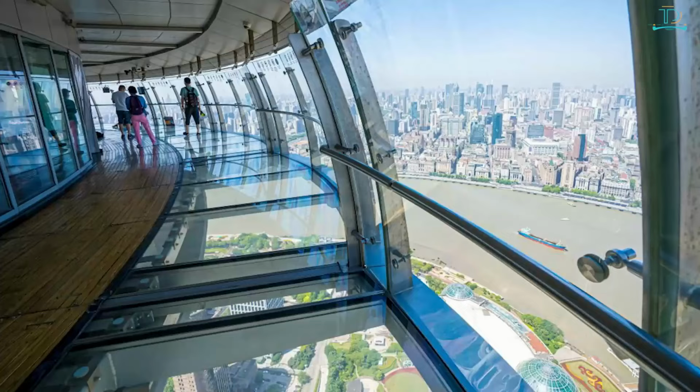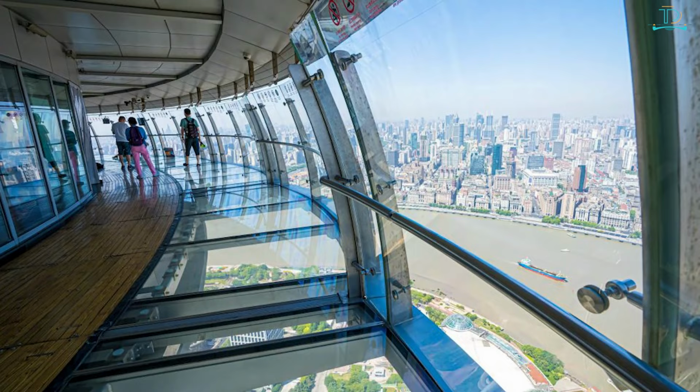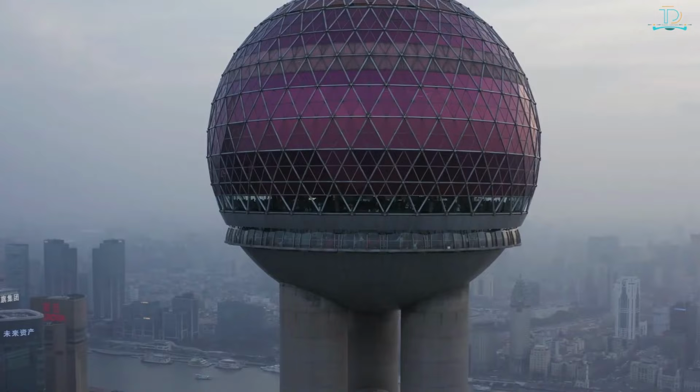But if that's not enough of a thrill for you, why not try skywalk? It's an extreme sport for adrenaline junkies, except without the risk of crashing into a tree, because trees don't grow at 468 meters.